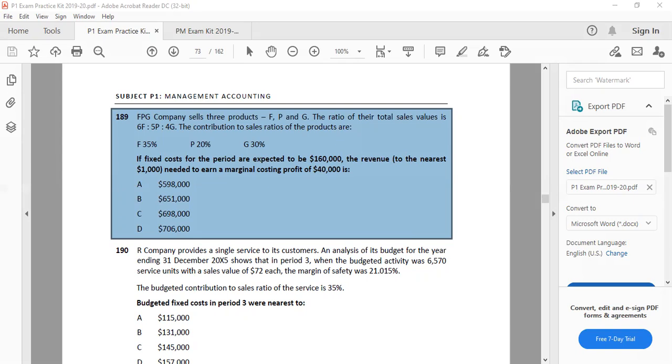So let's write this one. The first one we have it as 35% into 6, plus 20% into 5, plus 30% into 4, divided by the total of all the weights. Weights are 6 plus 5 plus 4.